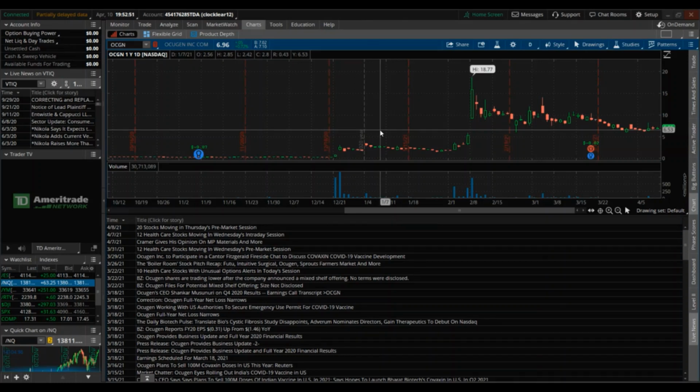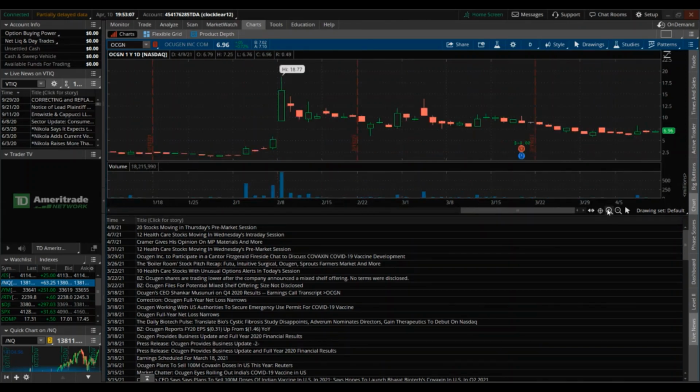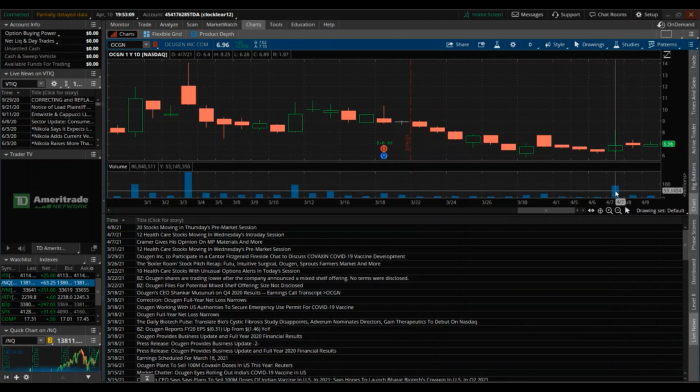Now, with that being said, what you also want to notice is the bar graph. Right below it, you're looking at the volume, which is buys and sells, not vice versa. As you can see, on December the 23rd, you've got 918 million. Now, if we fast forward to where we're at today, check out the 7th and the 9th. On the 9th, you've got roughly 18 million, and on the 7th, you had 86 million. Now, why is that? What makes the difference? Well, that's going to be that catalyst. That's going to be the vaccine opportunities, especially the situation with Mexico.